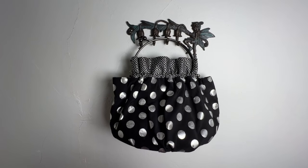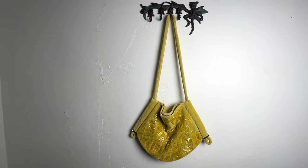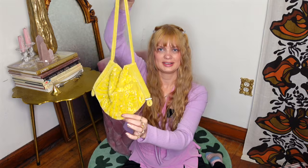Love this for a little evening bag. Has the kiss lock, little estate sale find. Keep. This is gorgeous. Love this color. Love everything about this. So definitely keeping.